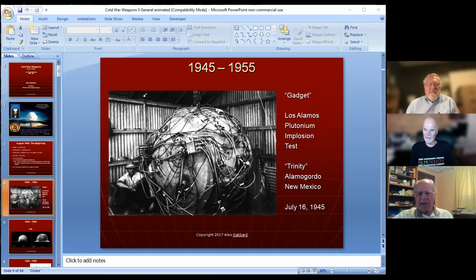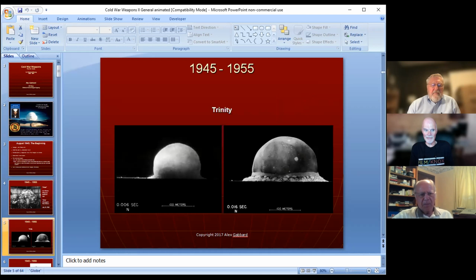Historically, gadget was the device that was detonated as a test, the Trinity test in Alamogordo, New Mexico, July 16th, 1945. This photo is the Trinity in its preparation. The next slide shows what happened when the Trinity device exploded. This is the fireball in time sequence. In the first 6,000ths of a second, the fireball was this big. 10,000ths of a second later, it was this big. And this thing right here that you see is a Joshua tree that is about to be consumed in the fireball. This was approximately a 20 kiloton atomic bomb test.